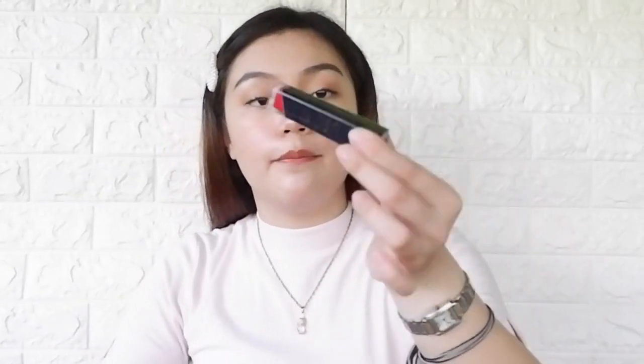And then this lipstick from Yoyoso. This is a red lipstick din. This is in the shade China Red. And then this one we have Victoria's Secret Velvet Matte Cream Lip Stain. I use this very often talaga dati. This is kind of a shade din na parang violet.